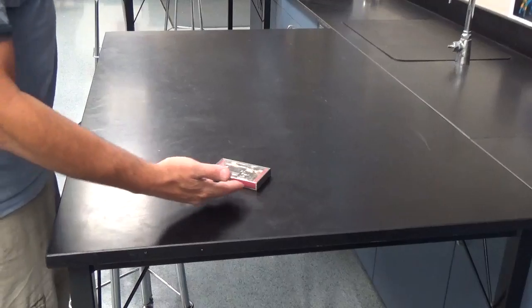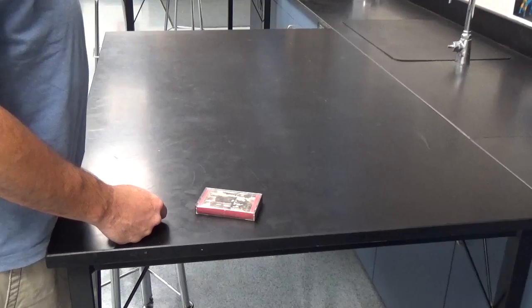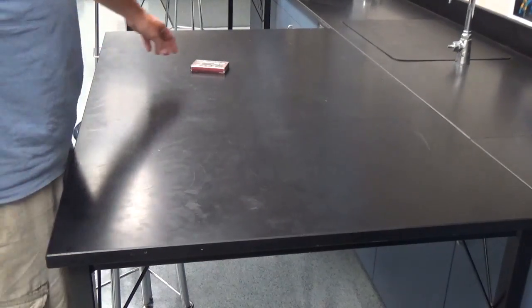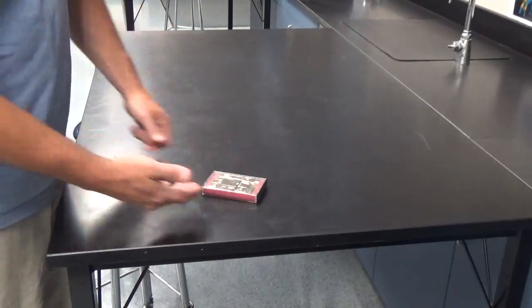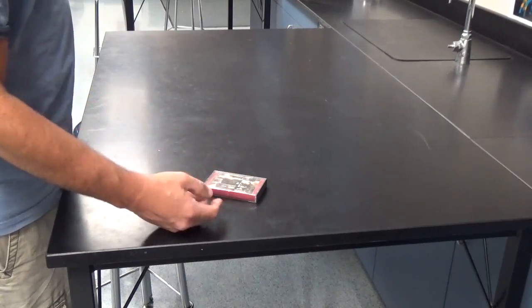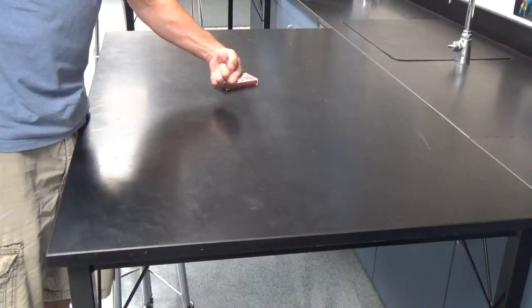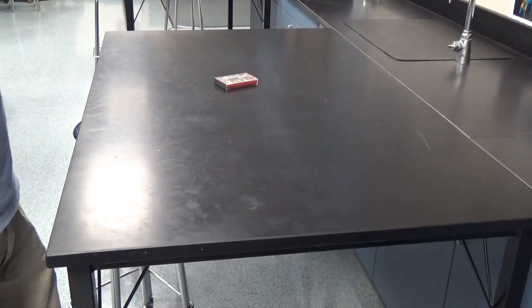Now if I push on it, it will slide across the table, and we know that sliding objects experience friction. Friction always opposes motion, so as it's sliding, the frictional force opposes the motion, and that's what slows it down. While I push on it, I'm pushing harder than the force of friction, so the net force is in this direction, and the cassette accelerates in that direction, and then it slows to a stop because the frictional force acts in this direction and decelerates it as the cassette slows down.